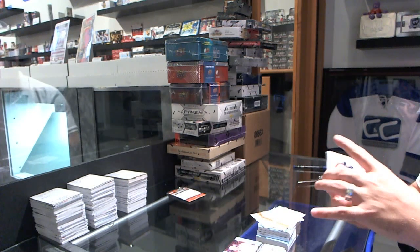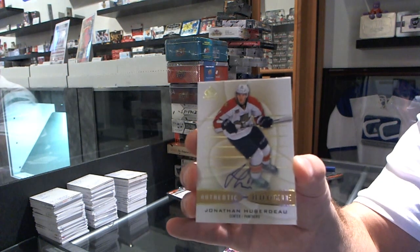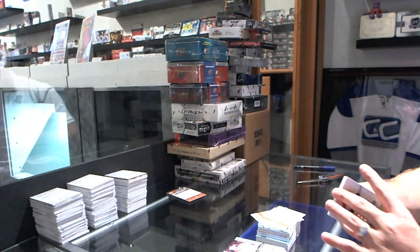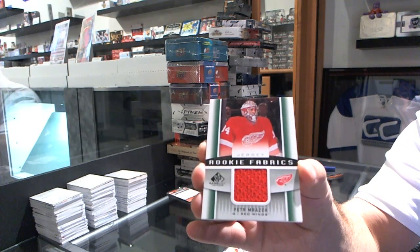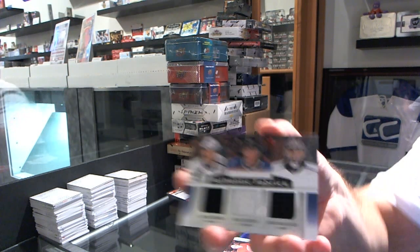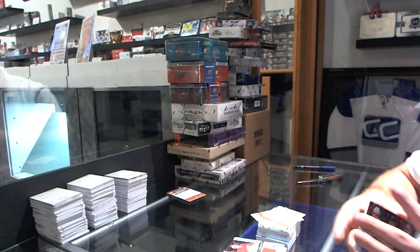For the Florida Panthers, authentic rookie autograph, Jonathan Huberdeau. He's been a really good case, actually. For the Detroit Red Wings, Peter Mrazek, rookie fabric jersey. For the LA Kings, Colorado Avalanche, and LA Kings, triple jersey of Brown, Stastny, and Quick. That will be a random once again.